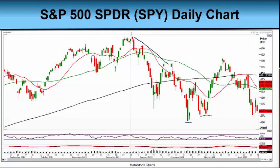And it consolidated here, meaning it found support here, meaning buyers came in and bought whenever it headed back down to this 415 low. So it did not move all the way back down to the 410 low that we saw at the gap on February 24th. That was a good, positive thing. We always want to see higher lows, meaning buyers come in and buy before the stock or index can get all the way back down to its low.